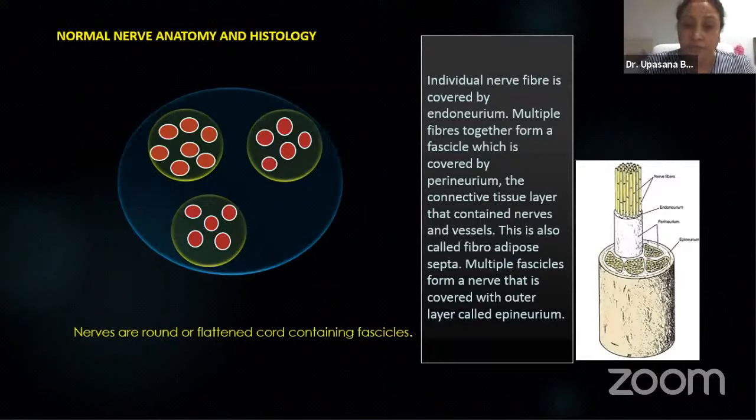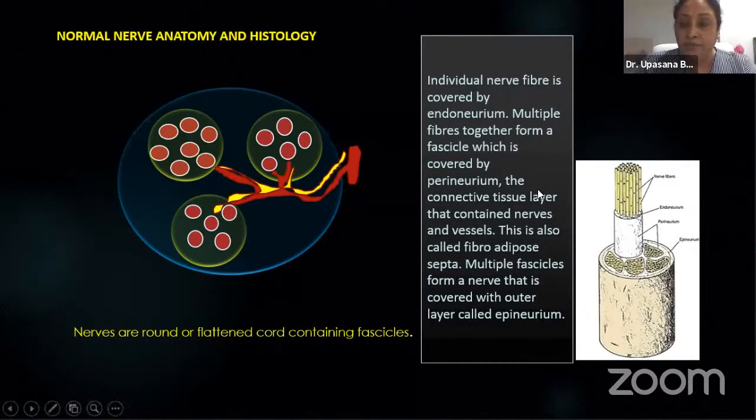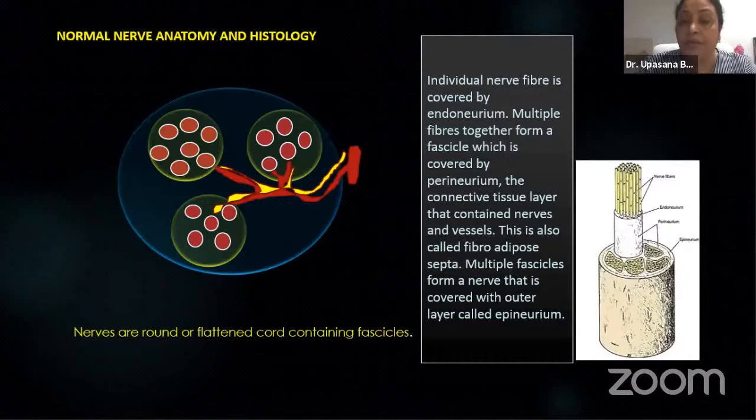You know, a nerve is incredibly bloodthirsty, and it consumes about 20% of the entire body oxygen supply, while it constitutes only 2% of the total body weight. So it has a rich capillary network in the endoneurium and perineurium, and has its own nerve supply. But mind it, nerves do not have a lymphatic channel. So this is the structure of the nerve, and this is how they form a complete pathway for the passage of signals across the body.